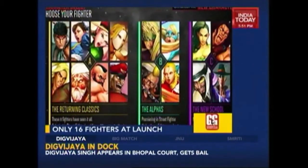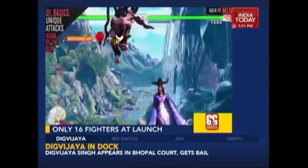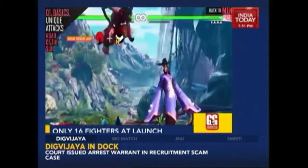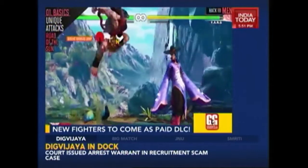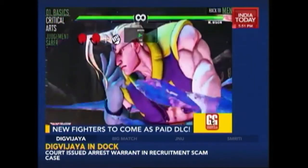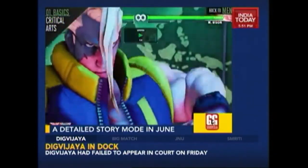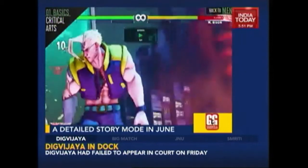The character roster is also really slim at launch, with just 16 fighters. New fighters will be coming out soon as either paid DLC or for free. A detailed story mode will also be coming out in June. In short, most of this should have been here at launch.